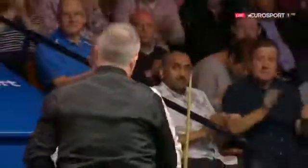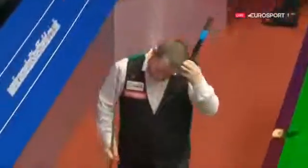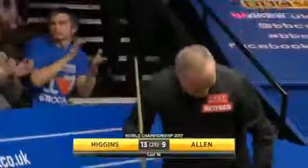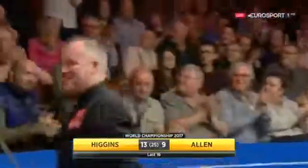So John Higgins advances to the quarter-finals after a superb display. He was 5-2 down in the early stages. Mark Allen made 4 centuries. He played great stuff himself. He can hold his head up high. But John Higgins, one of the all-time greats of this game, is in the last stage of the World Championship once again. He's the winner.